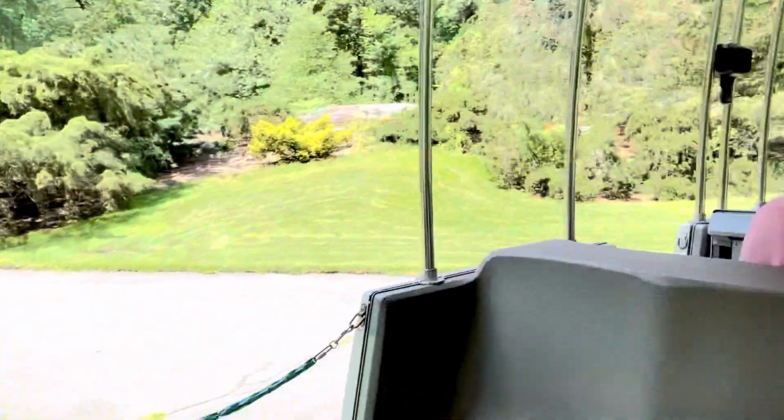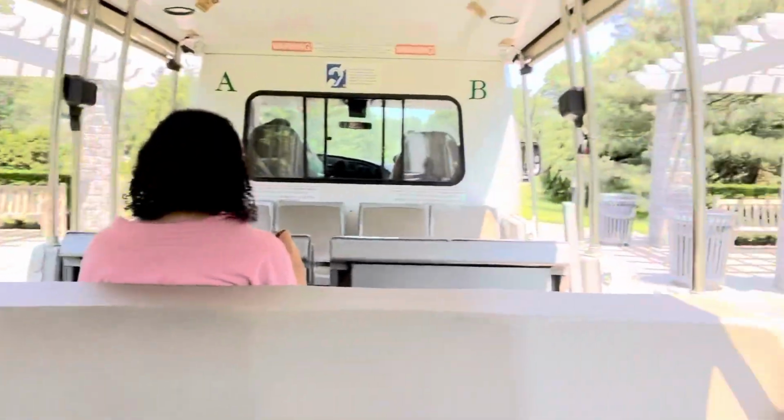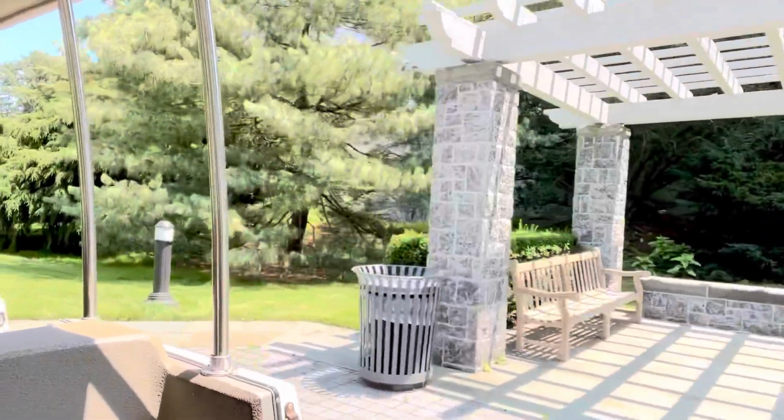Right ahead is the Adam R. Rose and Peter R. McQuillan Horticulture Operations Center, the headquarters for the horticulture staff who care for the garden's trees and historic landmarks.